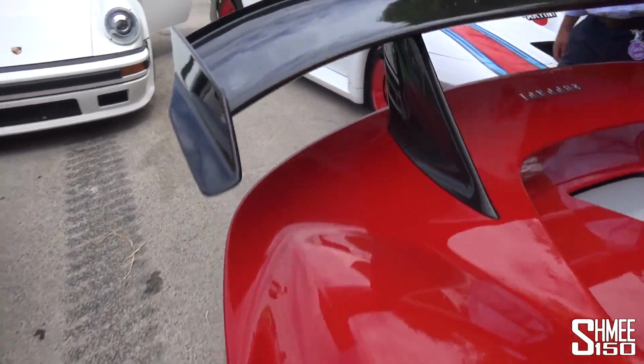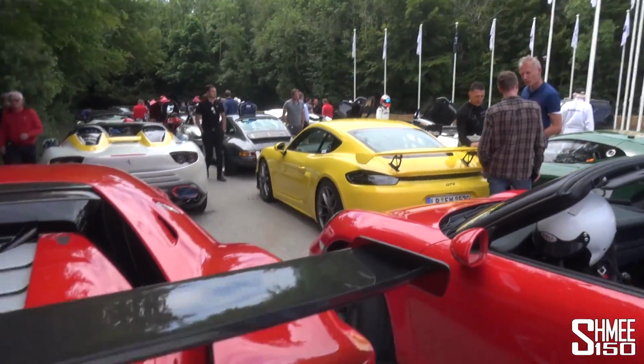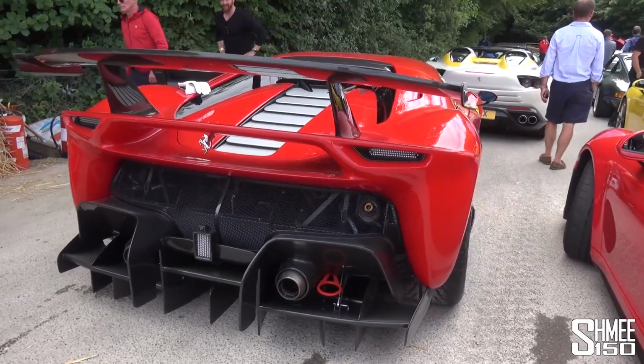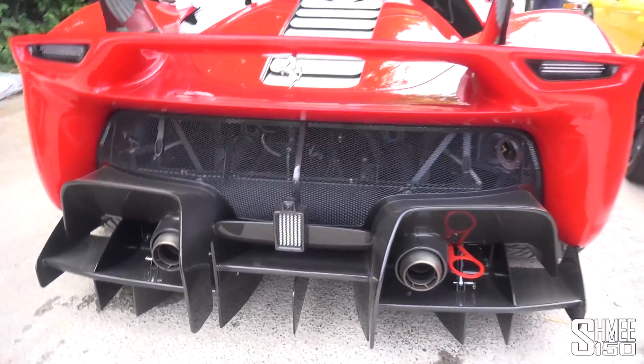Huge thanks. We're going to head back down now with the car, of course, when all the others have arrived, to take this back down to base. But actually, this is one of the first opportunities we can really see the rear of it. Look at this. It's got the mesh also like the 330. It's cool as well. Look at the diffuser.